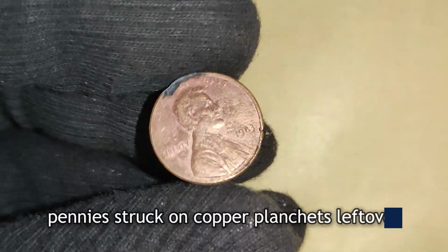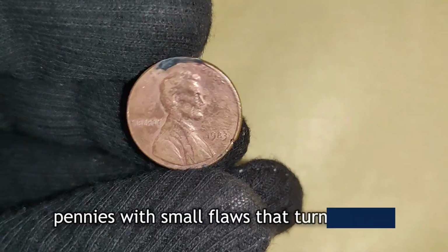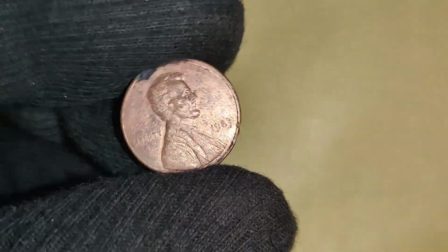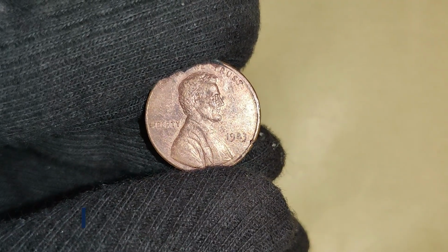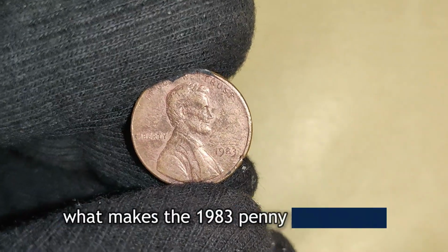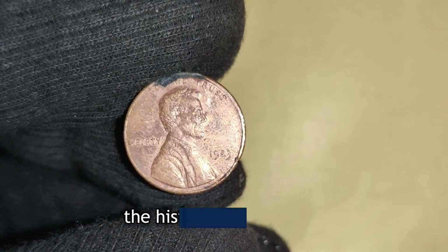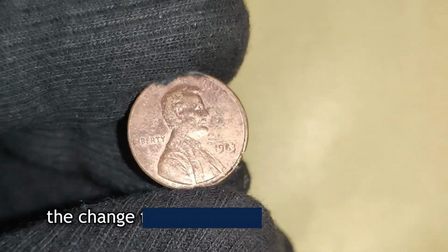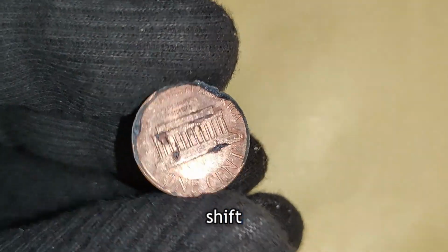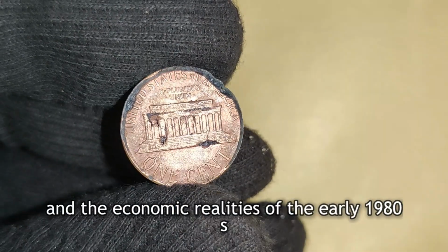Pennies struck on copper planchets left over from 1982, pennies showing doubling errors, pennies with small flaws that turned them into treasures. Each discovery only fueled the hunt further, convincing others that they, too, could find something remarkable. What makes the 1983 penny particularly fascinating is the way it represents a turning point in the history of U.S. coinage. The change from copper to zinc was not just a minor technical adjustment, it was a fundamental shift, driven by the rising cost of materials and the economic realities of the early 1980s.